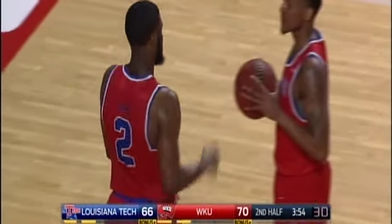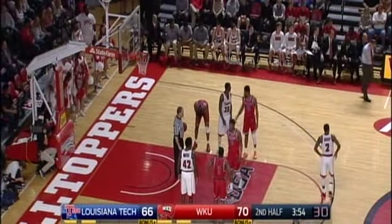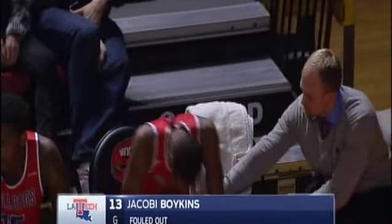Toppers have been outscored over the last couple minutes, 11-3, on 4 made baskets by Louisiana Tech and 2 free throws, and all 4 of those baskets by Tech have either been a layup or a dunk. That is the 5th foul of Jacoby Boykins, so 2 starters have fouled out for Louisiana Tech, Holden and Boykins. And Washington replaces Boykins, who leads with 8 points.